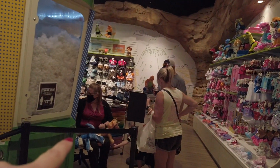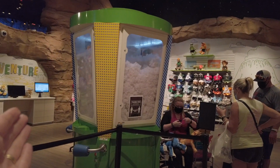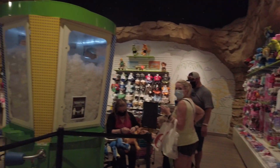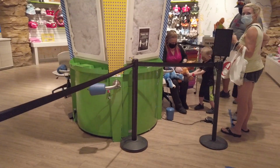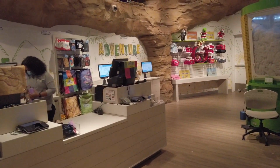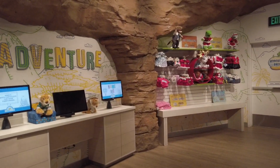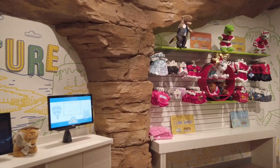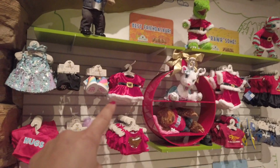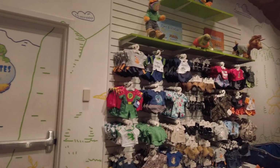There they're doing the stuffing. So your child chooses the dinosaur they want, chooses the accessories, and all that good stuff, just like Build-A-Bear, and then they do the stuffing right there. So that's kind of cool. If Nicholas was a little smaller, I think he would have wanted this for sure. I think that's cool. Oh, they even have a Santa outfit. Oh, they have Mrs. Claus outfits. Oh, that's so cute. I love it.